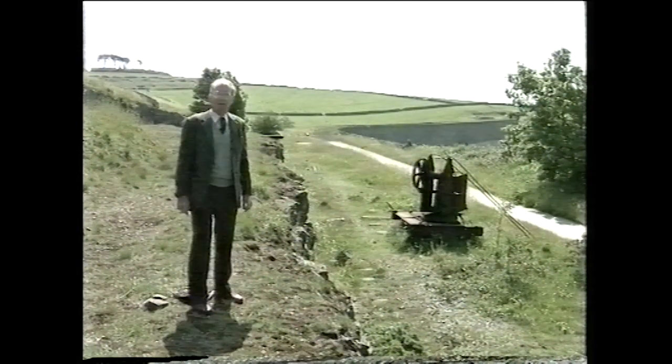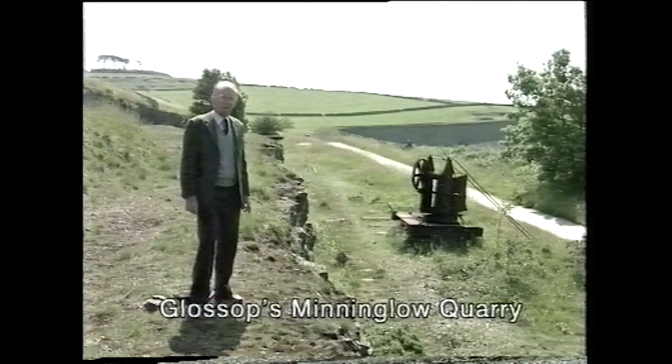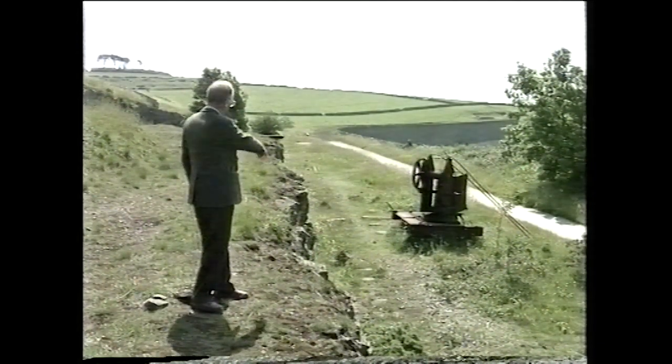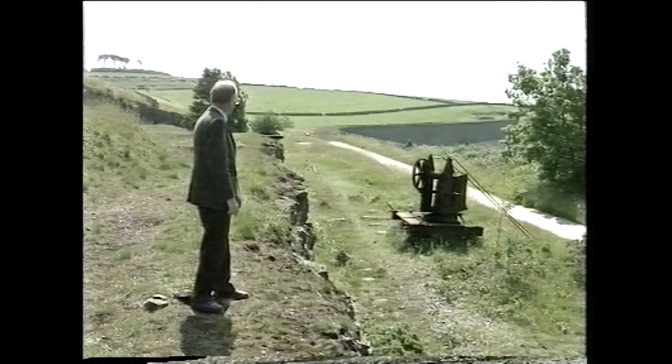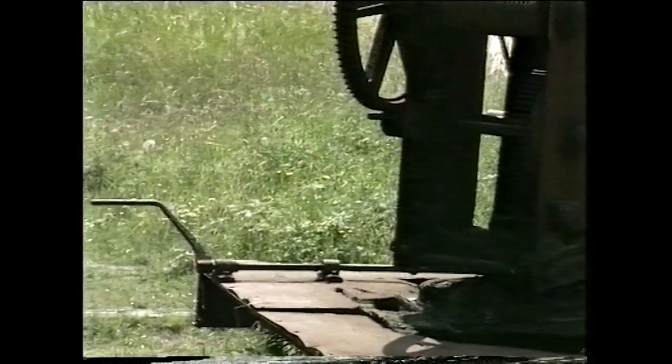This is one of the medium-sized quarries that was served by the railway. Where I'm standing is the top of the loading area, and down below we can see sleepers and in the distance even some rails. There's the remains of a hand crane standing in the yard where it's been rusting away for many years.